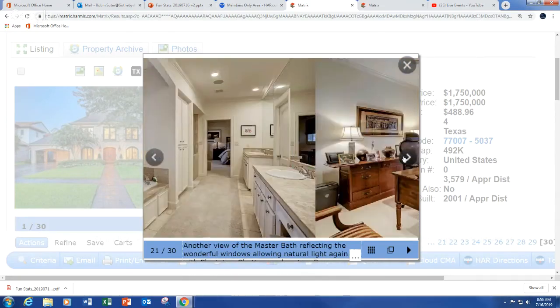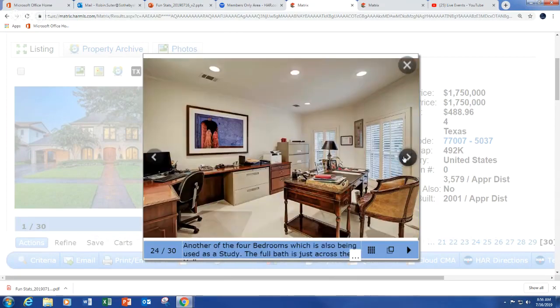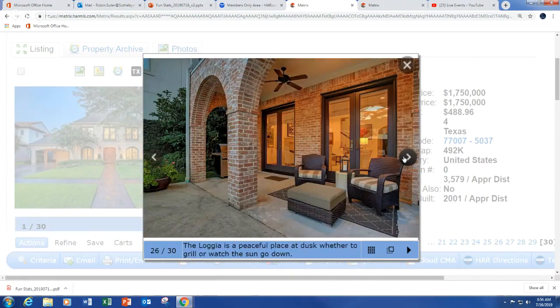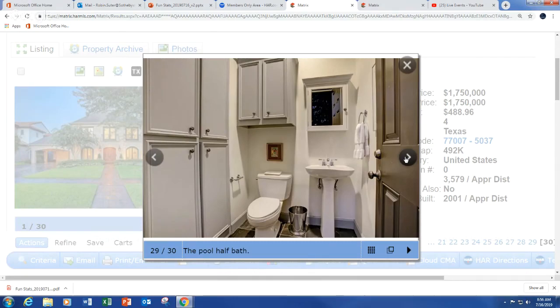What year? 2001. Four bedrooms. They're using two of them as studies. That's one of them. So it's just outside, overlooking the pool. Has a pool bath, a half bath. Pretty room for kids. Nice shower too. There's the pool bath.